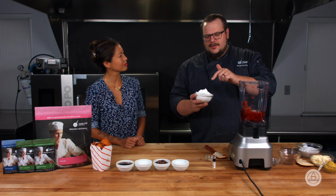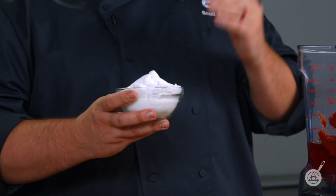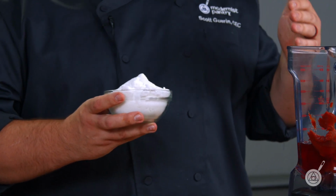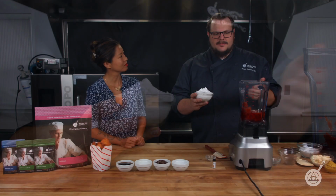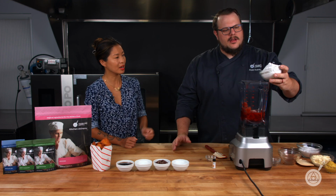And it's okay if you get a few chunks in here like that. They're going to break up. It's in a blender, right? But this is a sugar substitute that tastes the most like table sugar, and also you don't count the calories from it. Okay. And I see you're making a big batch.